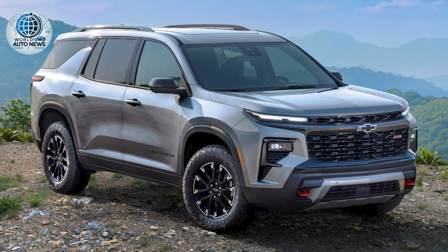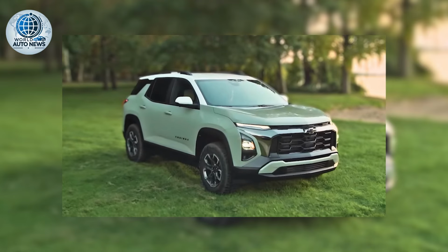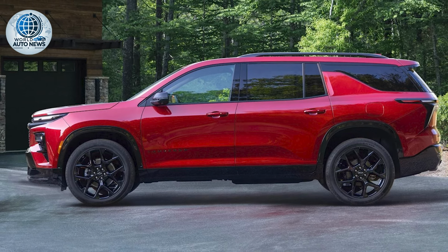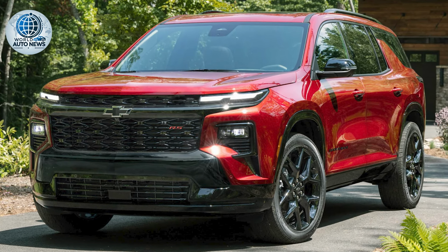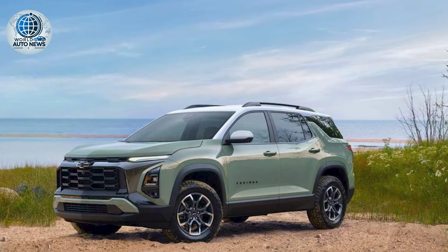Inside, it features a best-in-class 17.7-inch touchscreen, seating for up to 8 passengers, and 97 cubic feet of cargo space. With family-friendly features and new trims like the off-road ready Z71 and the high-end High Country. The Traverse starts at $44,200 for the base LT trim.